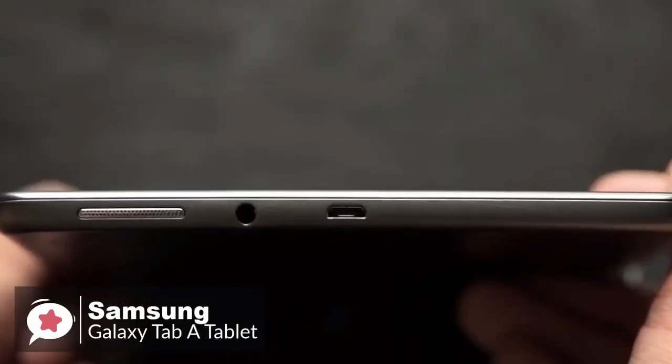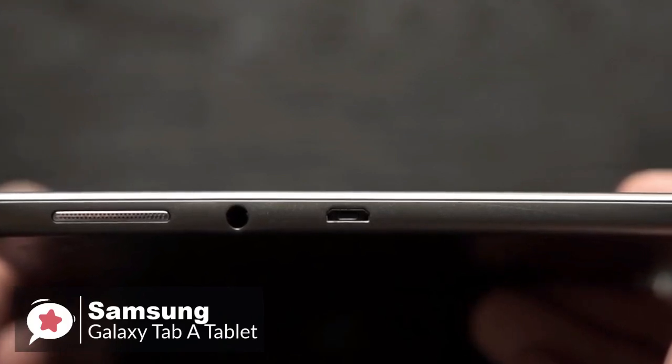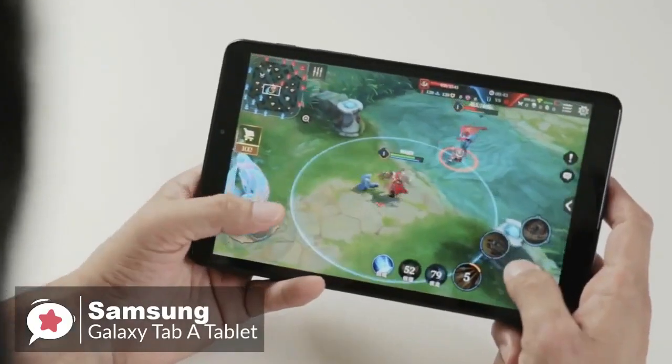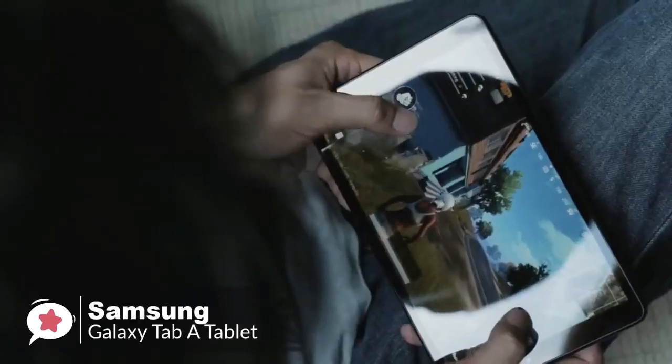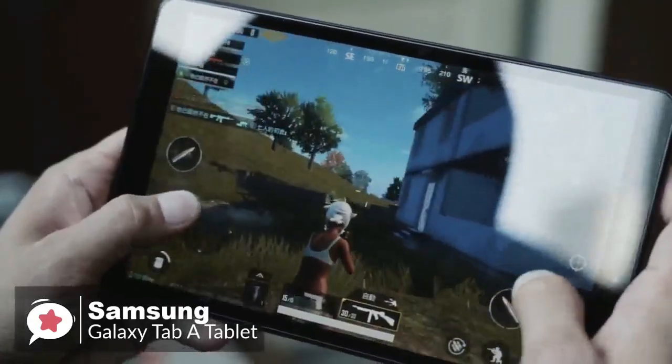We'd like to mention that the USB Type-C interface is built in for mass storage to keep all your memories right on your tablet, thanks to expandable storage connections and charging the device. The Galaxy Tab comes with the Android 7.1 Nougat operating system, which is designed for fluid and intuitive multi-touch navigation.